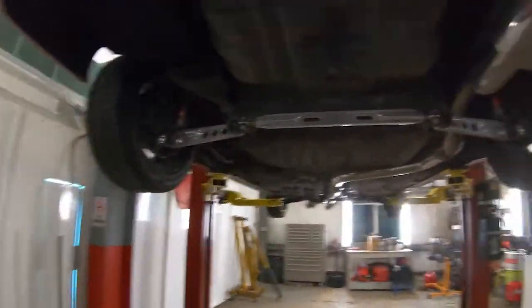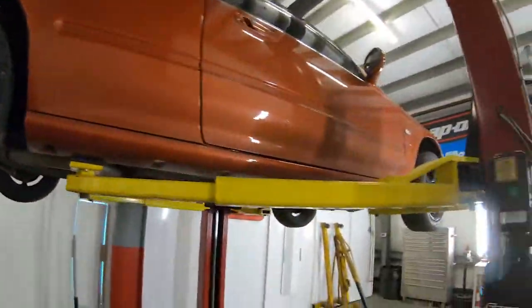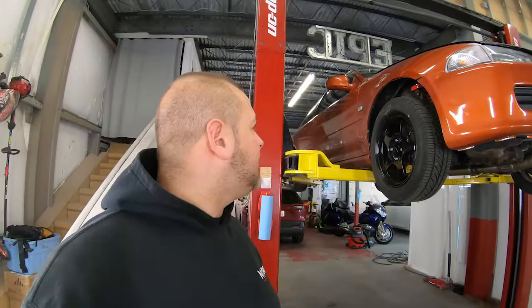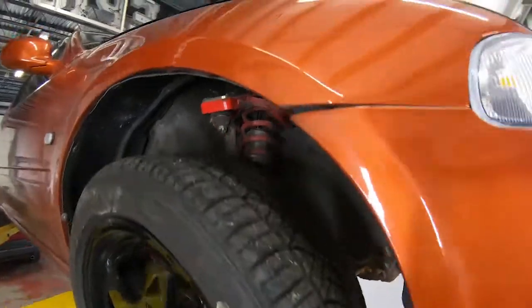Everything looks pretty good. Everything's really nice. Everything's really looking good on this car, guys. It's a little bit dirty, but we'll go ahead and get it washed up next week after we get the lip and the rear canards installed. You can see the Skunk 2 adjustable coils, sport shocks, and adjustable camber kits up there. Looking good.